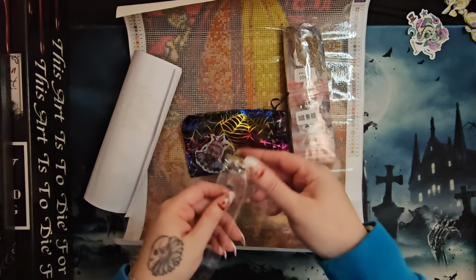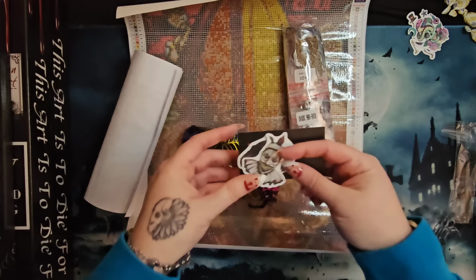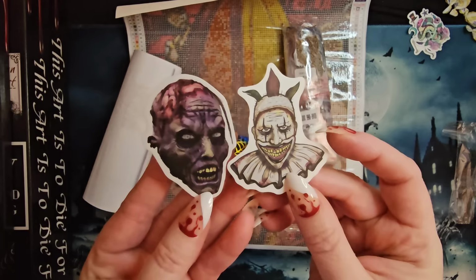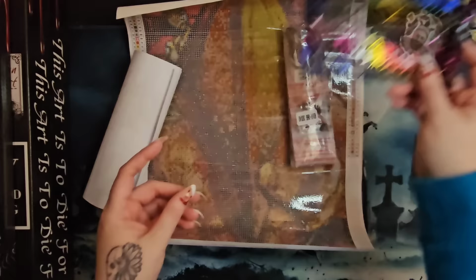Abso-frickin-lutely. And then we got the business card. Again, same thing. And then some more horror stickers. A zombie. And that looks like the clown from American Horror Story to me. Yeah, that's a realistic look. Oh, I'm going to be decorating the heck out of some Elizabeth Ward. You watch. And then we've got the individual baggy wrapped drills.